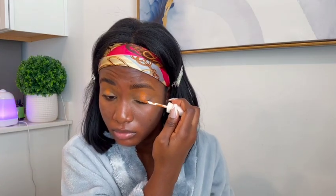And comment down below if you guys think it looks fine, because I don't know if it's because I'm just used to the Fenty Beauty, so I don't want to try this one. That's why this one looks just weird on my eyes. But I went back with my Fenty Beauty concealer, as you already saw previously, and it worked fine.